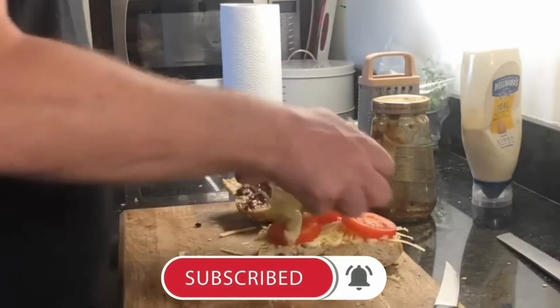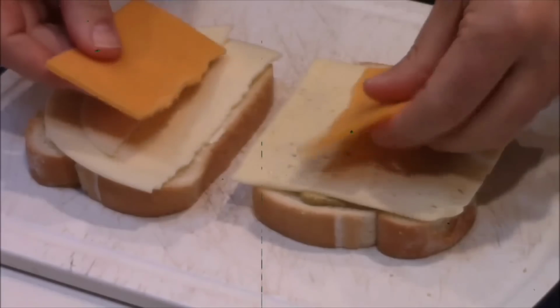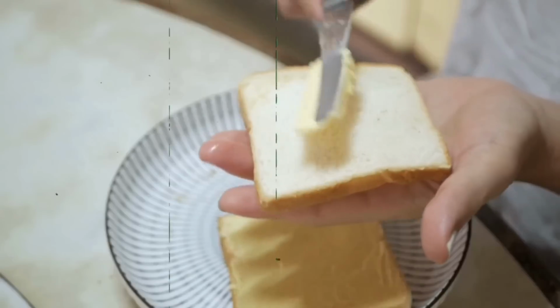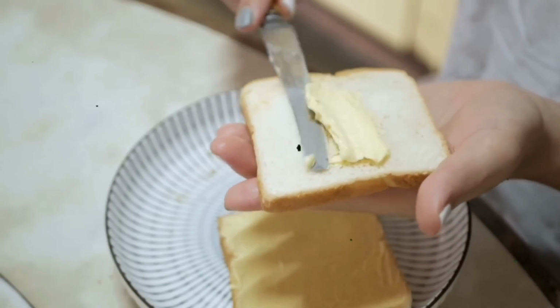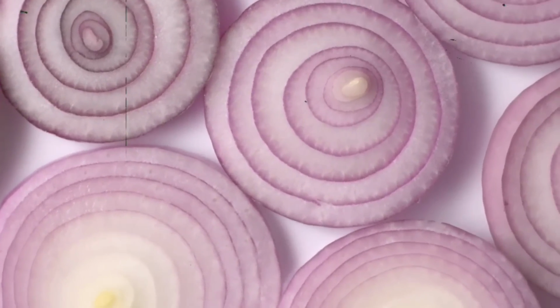The sandwich had staying power, holding up well in lunchboxes until midday, the flavors actually improving as they melded together over the morning hours. Some variations included a thin spread of butter on the bread or the addition of thinly sliced onions for extra zip.